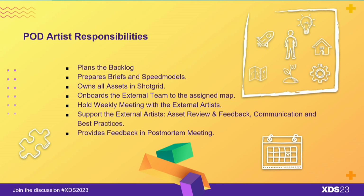So we also hold a postmortem after each map and regular postmortems during production, and that's every 6 to 12 weeks. Led by a lead to be able to act fast on issues, concerns and feedback, and then adapt to changes during the project.